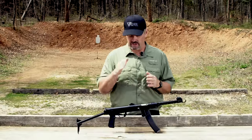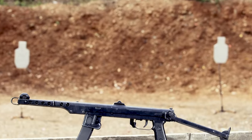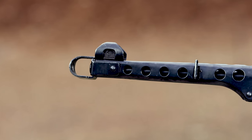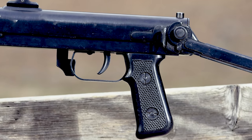Hey gang, Larry Vickers. I got a really cool submachine gun for you today. Soviet design PPS-43, a classic of World War II. This particular one made in 1950 in Poland. The Soviets themselves actually discontinued production around 1946.